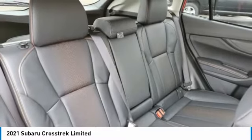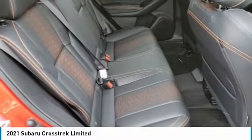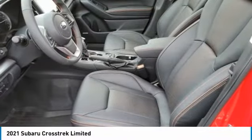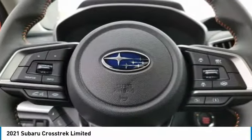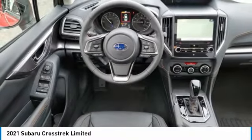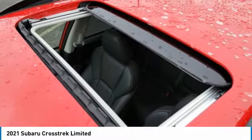Here are some of this vehicle's great options: all-wheel drive, heated mirrors, aluminum wheels, rear spoiler, brake assist, daytime running lights, integrated turn signal mirrors, four-wheel disc brakes, remote trunk release, LED headlights.